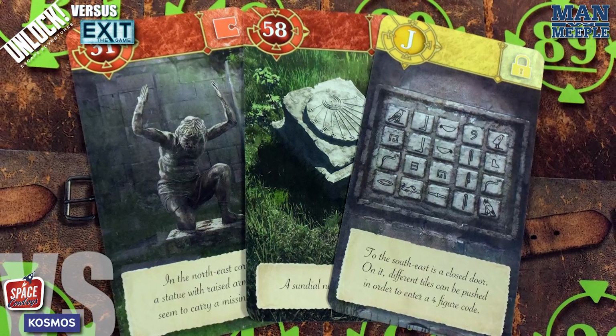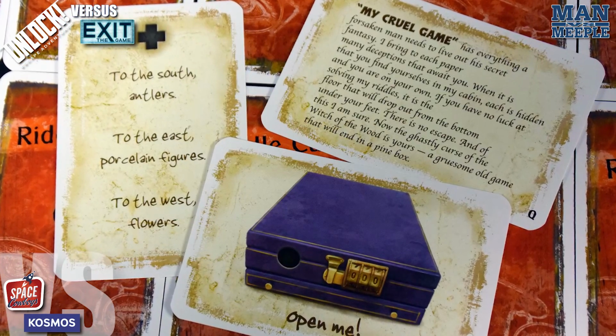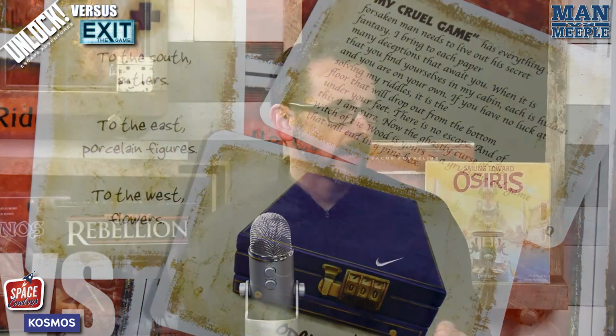Exit is a much different experience to unlock. It's harder, it's challenging. It rewards gamers, I think. Real enthusiast gamers will enjoy a game like this because it requires some really challenging out-of-the-box thinking. I would say that, and that's not to say that Unlock doesn't have some challenging puzzles as well. There are some things that had us scratching our head in Unlock as well.